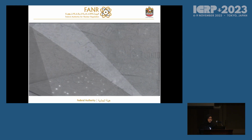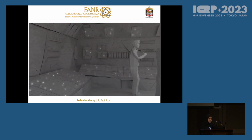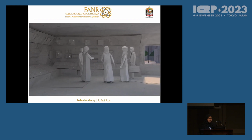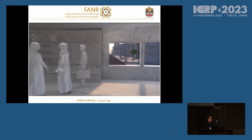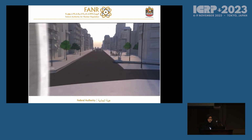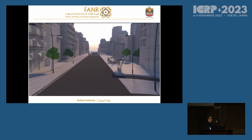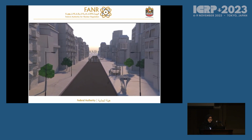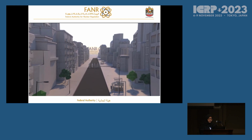FANR invests heavily in developing a homegrown capability to regulate the nuclear sector for generations to come. Very soon, the UAE will be among the group of nations producing nuclear energy, and FANR is a cornerstone of this vision. With technical competence and strong management, FANR contributes to the UAE's future by overseeing the safe, secure, and peaceful use of nuclear energy.